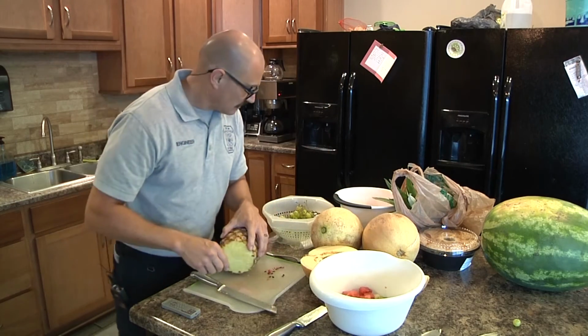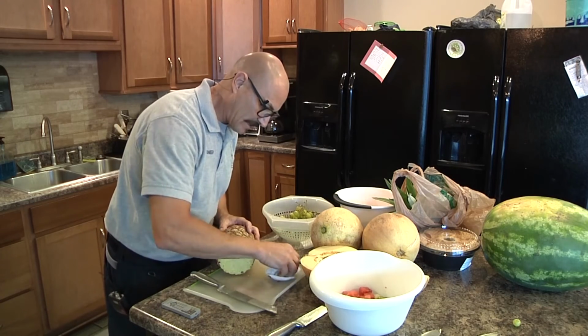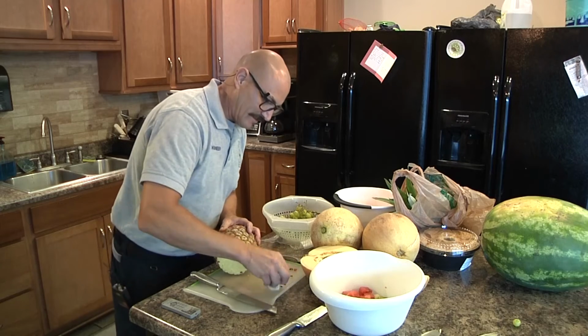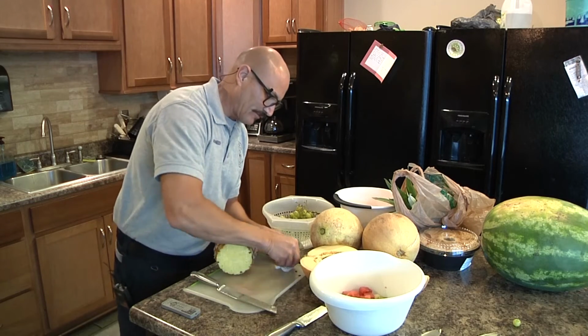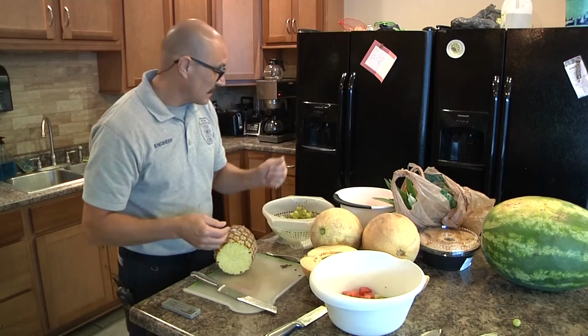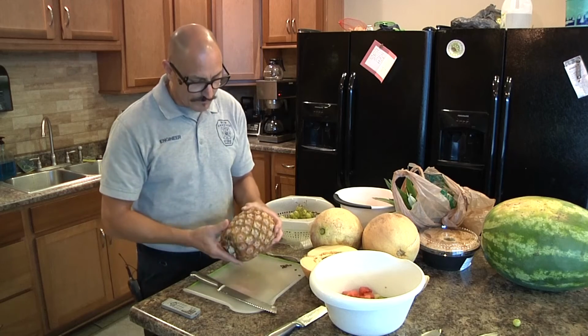We did have a kind of tutorial on mango here earlier today, but I chose not to go into that whole explanation with you, because mangoes are a very particular fruit and how the pit grows inside of it can be a bit tricky. Maybe another time. All right, so we'll finish off the pineapple.